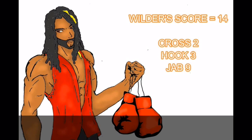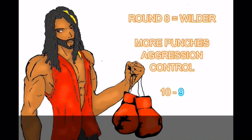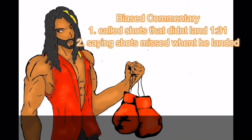At the conclusion of round number 8, Wilder scored 14 punches, landing 2 crosses, 3 hooks, and 9 jabs. Fury scored 9, possibly 12 points, landing 1 cross, 2 hooks, 6 jabs. He possibly landed about 3 more jabs that I couldn't necessarily count, but let's count them for this one. So, even counting those 3 punches that may or may not have landed, Wilder still wins this round by 2 punches, and more aggression and control. So round 8 belongs to Wilder, 10-9.